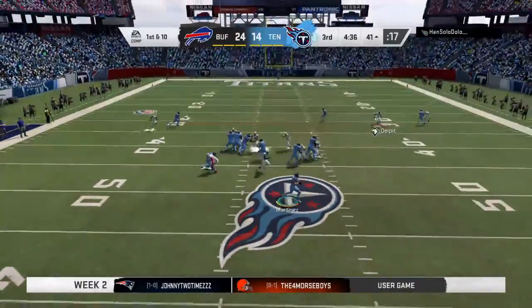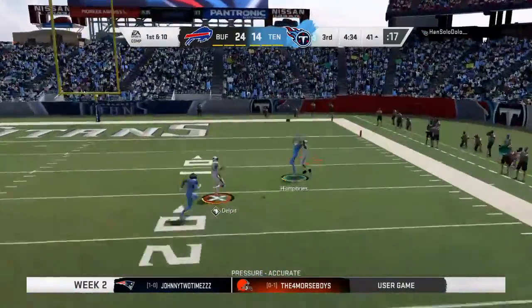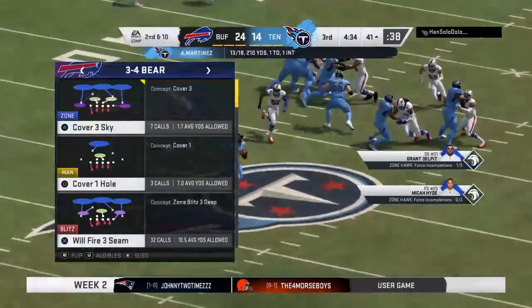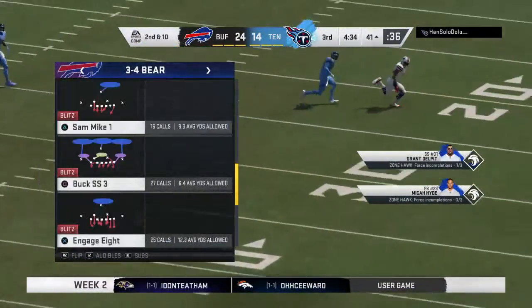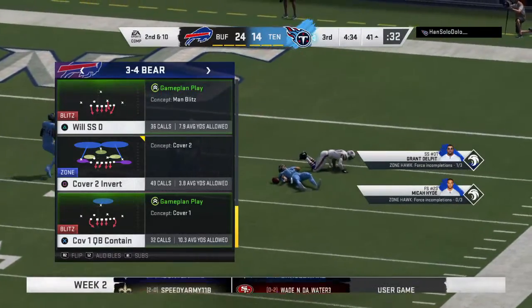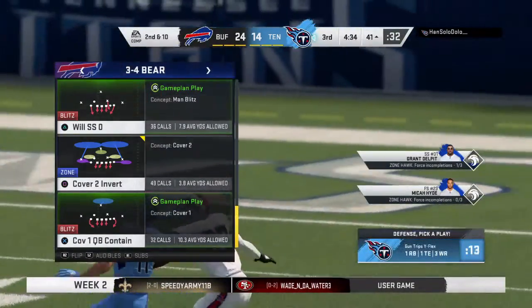Here's Martinez, off play action. He's going to look deep down the field, and that will be incomplete. Would have been a big hitter if they had connected. Instead, it's 2nd down. This defense is continuing to contest every deep ball that is thrown downfield.